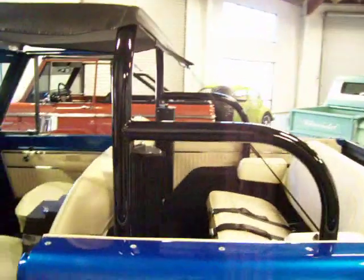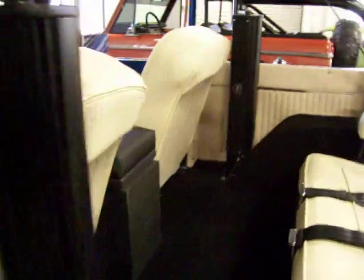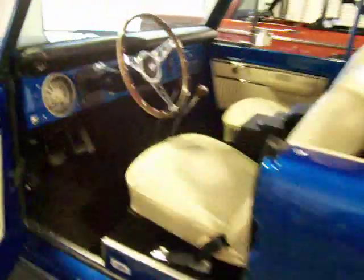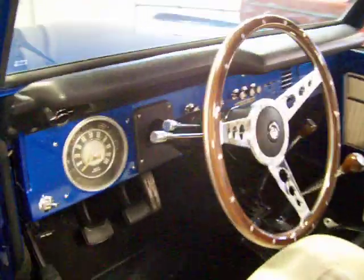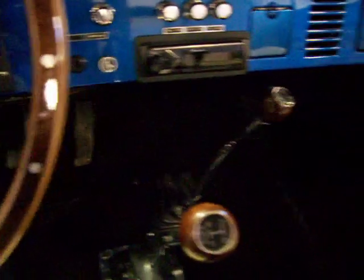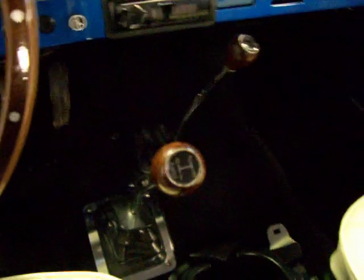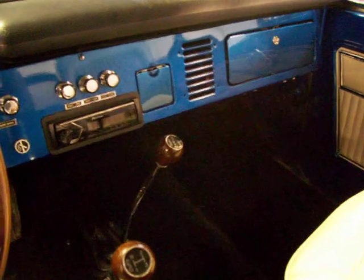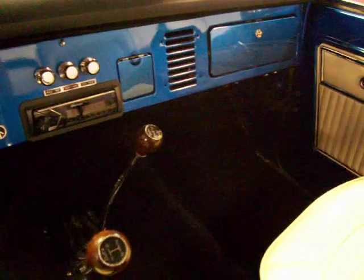Nice roll bar, nice added stereo, Bluetooth capability with these really nice high-end speakers that are attached to the roll bar. I do have the matching white hardtop. It's in fantastic condition. Super nice interior. Tilt column, really nice wood grain wheel, matches up with the James Duff shifter knobs on the 4-wheel drive. The transmission was also rebuilt as well as the transfer case, so the drivetrain is fresh. Believed to be only a few thousand miles since it was completed.